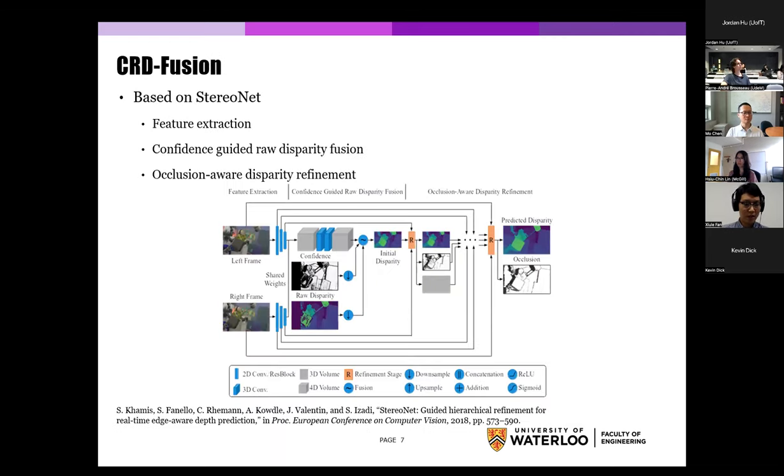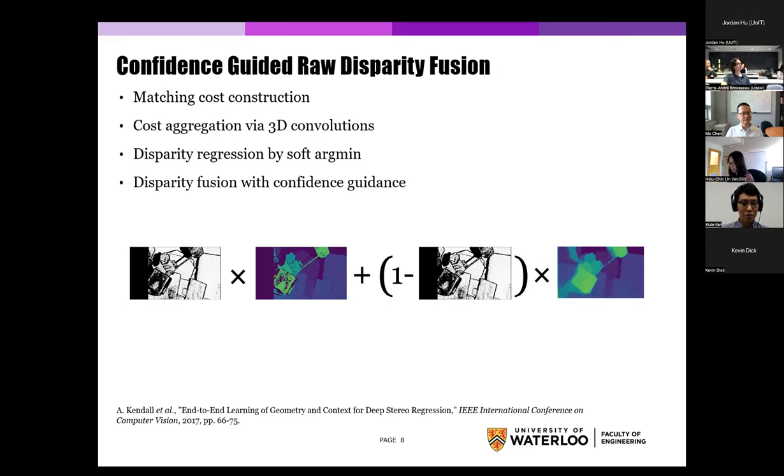After the confidence generation stage, we use a self-supervised model to obtain the final estimates, and we call this model CRD fusion. This model is inspired by StereoNet, which provides a good balance between accuracy and runtime. In our proposed model, we use three different modules. The first one is a feature extraction module, and then a confidence-guided raw disparity fusion module, and lastly, an occlusion-aware disparity refinement module. We first use the feature extraction module to extract low resolution and high level image features by using the stereo RGB images as the inputs. The high level image features are then used to construct a stereo matching cost, which is later aggregated using 3D convolutional layers. Then a disparity map is regressed from the aggregated cost.